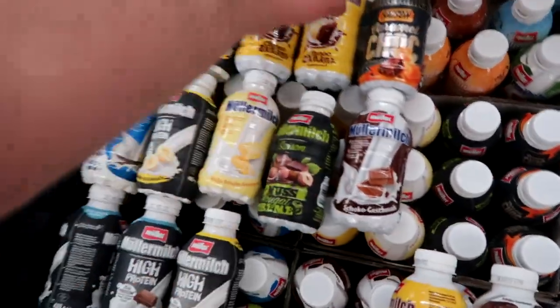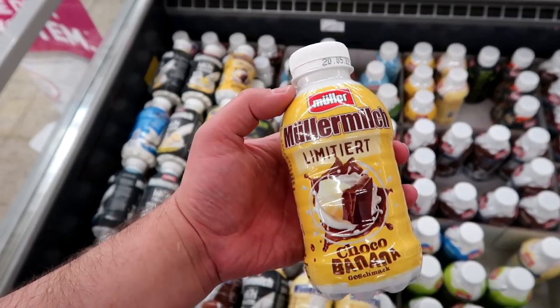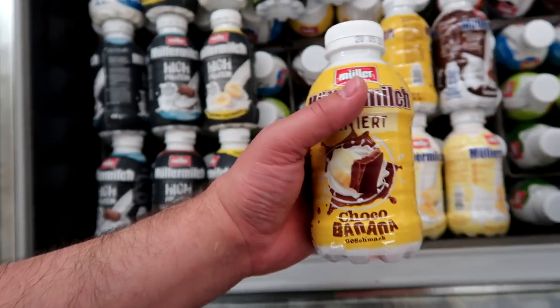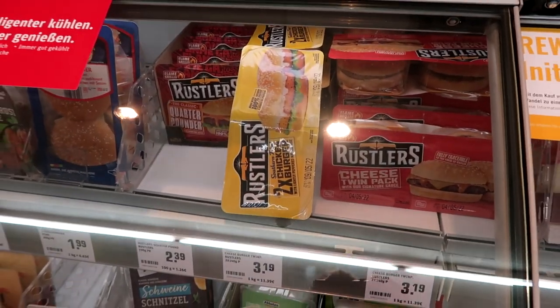Müller. Oh, look at that, chocolate banana Müller. Quite a lot of milkshake type things here. Choco banana. Oh, I've actually had that. Oh, have you? Yeah, I was going to say that's the one flavour that I have had. I am tempted by banana chocolate though. Wow. They've even got Rustlers in Germany.